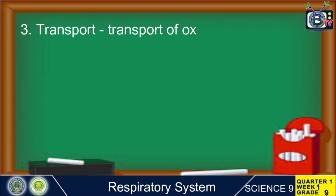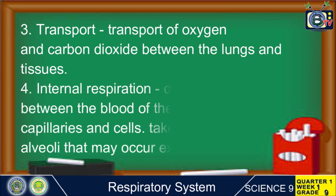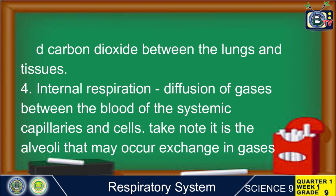Number 3, transport. It is the transport of oxygen and carbon dioxide between the lungs and tissues. And number 4, internal respiration. It is the diffusion of gases between the blood of the systemic capillaries and cells. Take note, it is the alveoli where the exchange of gases occurs.